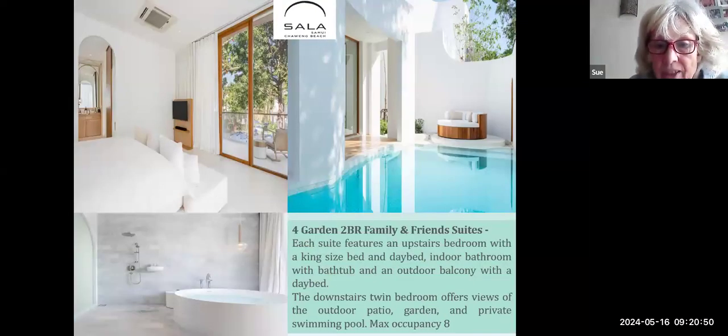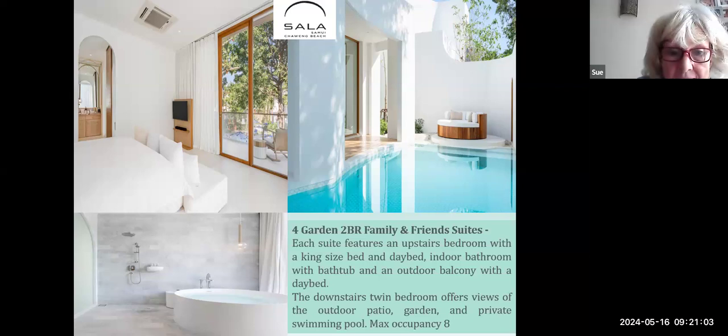We've then got some lovely two bedroom family and friends suites. So this has an upstairs master bedroom and then a downstairs twin bedroom with a pool area outside. It could actually sleep up to eight.